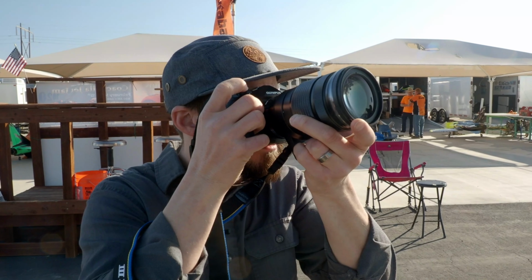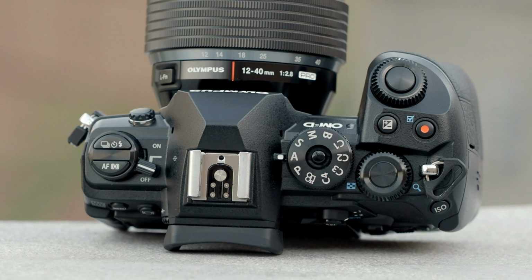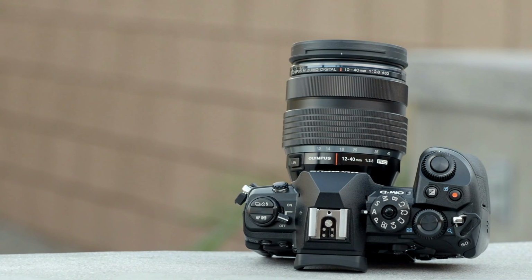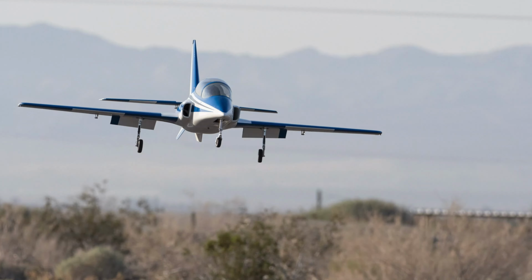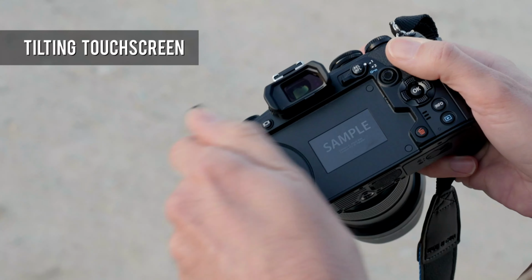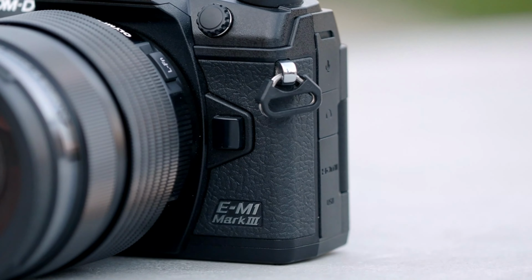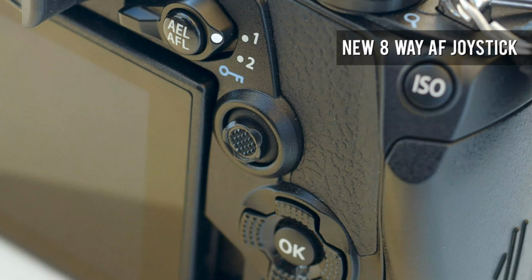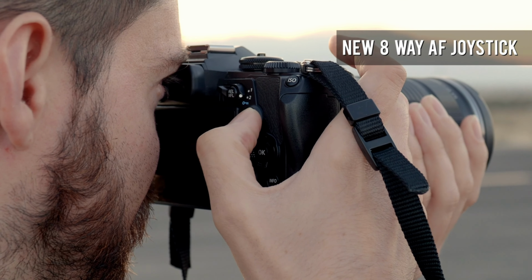Ergonomically, the OM-D E-M1 Mark III is similar to its predecessors. It offers a highly customizable DSLR-style user interface with a 2.36 million dot electronic viewfinder and tilting touch-sensitive rear screen. The biggest change to the button and dial-heavy UI is the addition of a new 8-way joystick on the rear of the camera for direct AF point positioning.